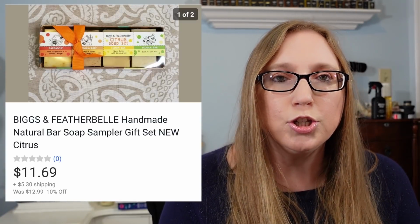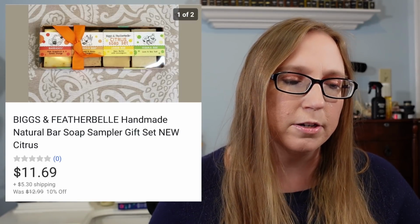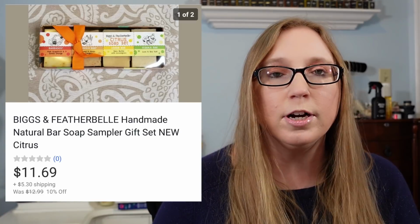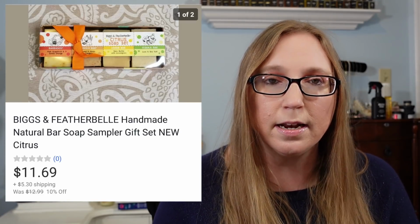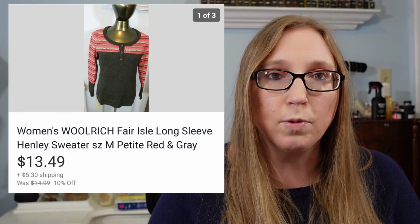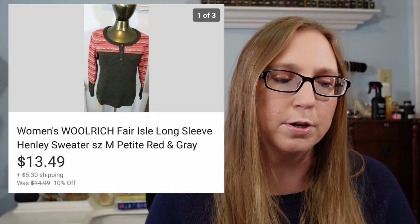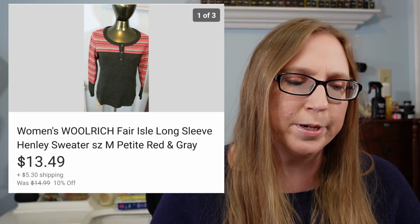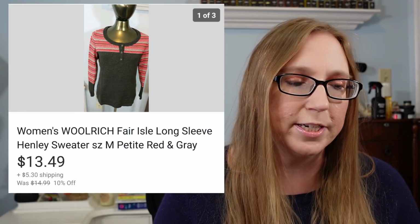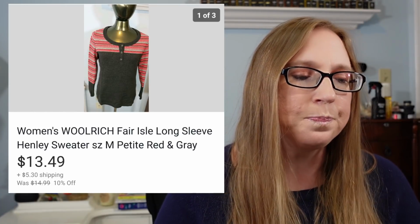Next was a set of Biggs and Feather.Belle soap. It just had these little travel sized bars of soap in. That sold for $11.69, and I got that at a yard sale for $1. I sold a Woolrich Fair Isle sweater. I can't remember where I got this. I had it for a very long time, so it might have been a fill-a-bag rummage sale, so I'm sure I didn't pay more than $1 for it, and that sold for $13.49.